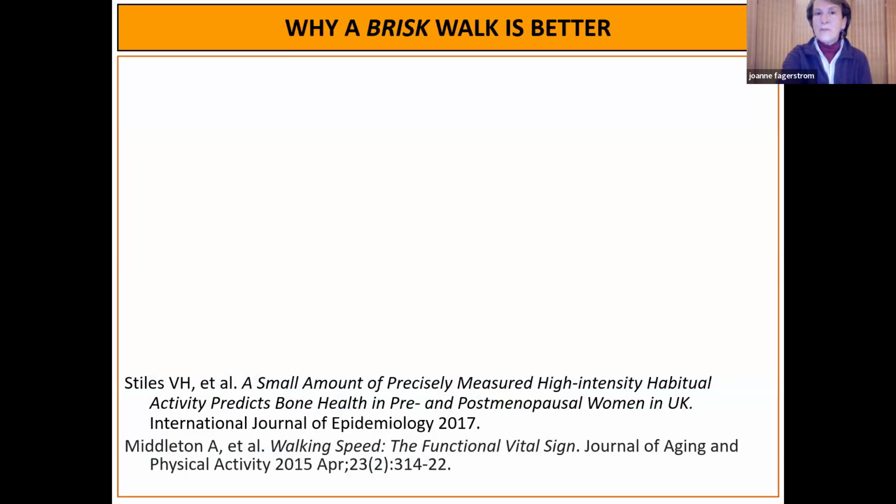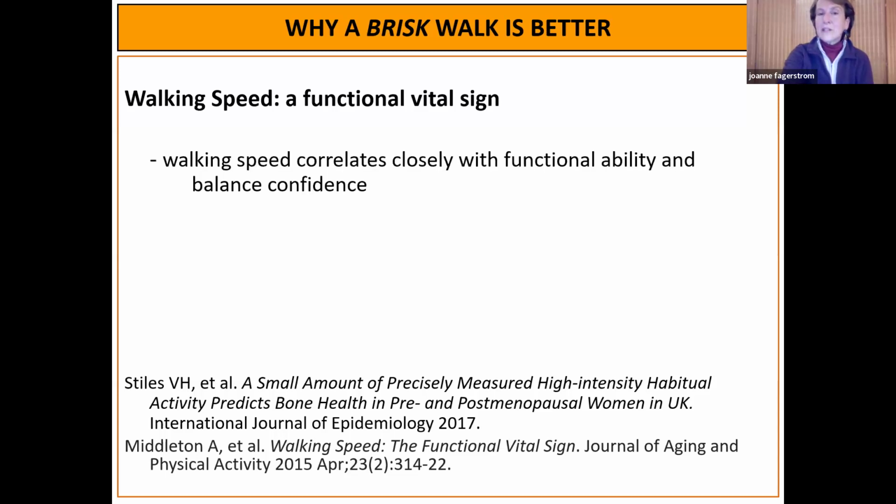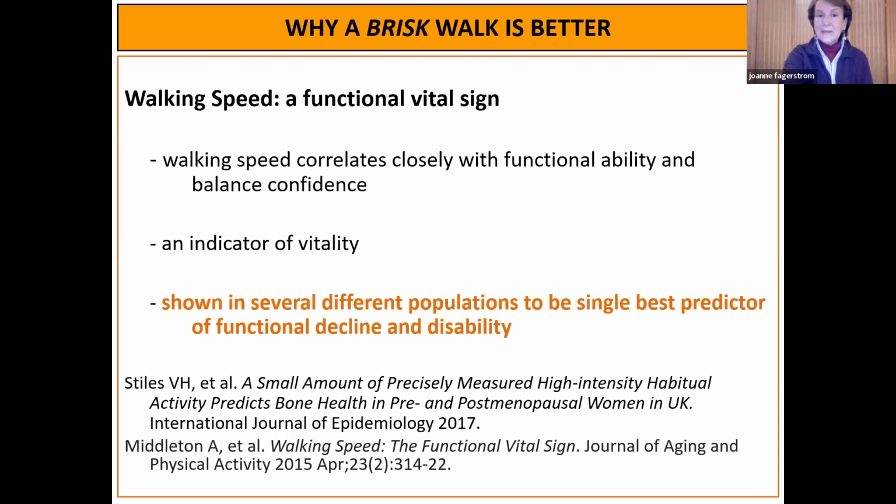Let's talk about why a brisk walk is better. PTs and some other researchers are looking at walking speed as a functional vital sign, like heart rate, respiratory rate, and blood pressure. They're looking at walking speed as another potential vital sign. It's closely related to functional ability, balance, and confidence, is another indicator of vitality, and has been shown in many populations to be one of the single best predictors of functional decline and disability.